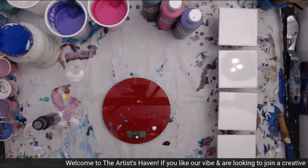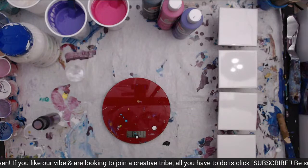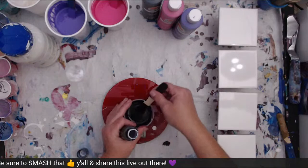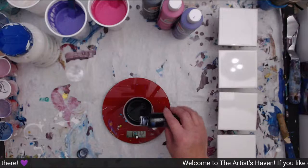So I'm going to check consistency. We're going to put just a little bit more of this. This is mostly Floetrol and water. So, take the stick out for a second so I can get a more accurate measurement.